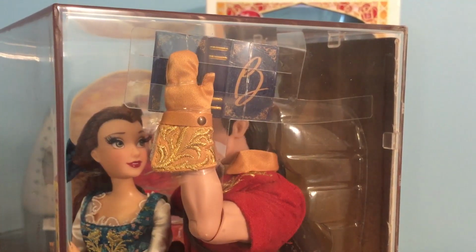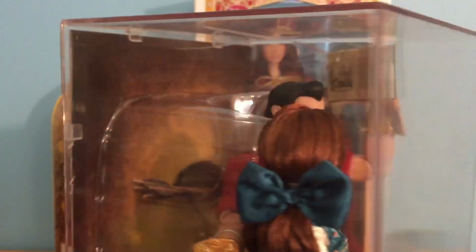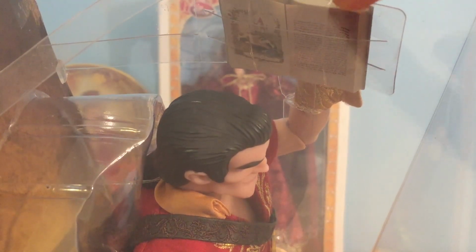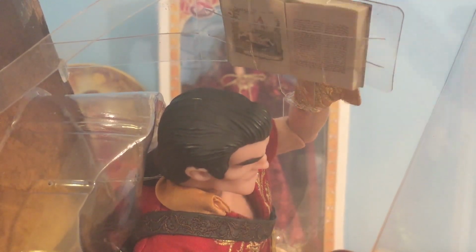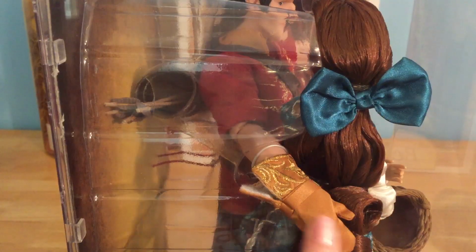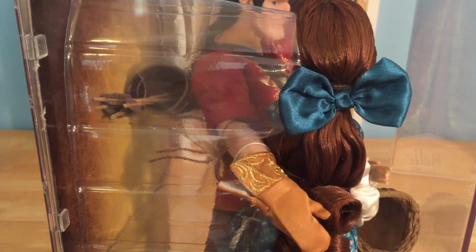Ooh, and you can see the blue book that he's holding. And I love how they even put stuff on the inside of the book if you turn it around here. I'm just going to flip this around. You can see that there's actually words in this little book and a picture just like in the movie. They put so much detail into that. And his glove on this side is just the same. He's got it wrapped around Belle.